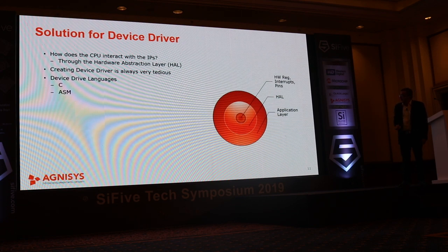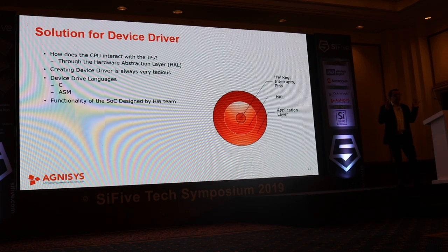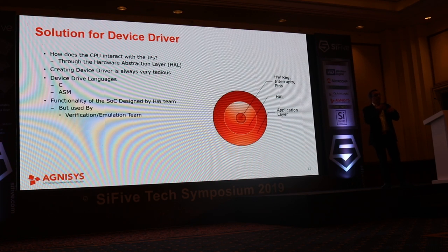Device drivers are typically created in C and ASM, and the functionality is imagined by the hardware team, but it is used by everybody else, right? By the verification and emulation teams, say, for the order of initialization. The hardware guy imagines it and codes it, but then the verification people have to go through that same sequence. Emulation, prototyping, firmware, and finally the validation team have to also go through this. Everybody who is testing it has to follow the same kind of process.